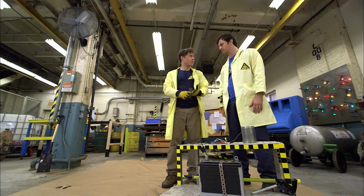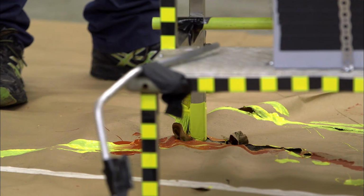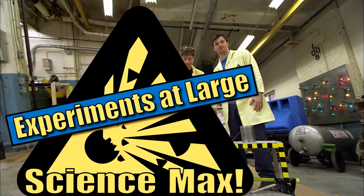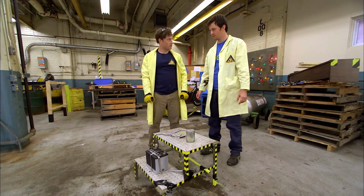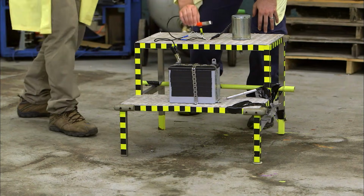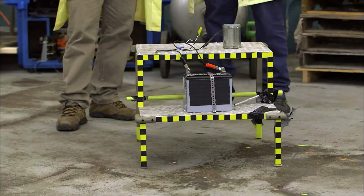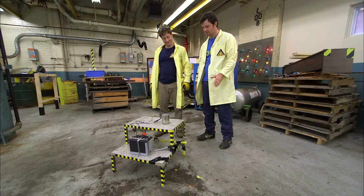So why don't we remove the paintbrushes? Yeah. And we might as well remove the paper if we don't have any more paintbrushes. Yes. And we'll see what happens. No paintbrushes, no paper. Okay. Now let's try it. 3, 2, 1, go! Yeah! Aha! It's moving. Not bad.